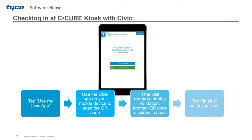Which ID type and country does it accept? So Civic supports over 200 different country IDs. There is, I believe in our FAQs, Carol, we actually provided a link to the document that lists those all out. Yes, and I can actually send that along when I'm sending around the PowerPoint. Sure. Yep, that's a great question, though.